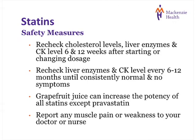In order to try to minimize those risk factors, after a person is prescribed a statin drug, the cholesterol levels, the liver enzymes, and the CK levels should be checked at 6 weeks, and then again at 12 weeks, and then anytime the dosage is changed. They should continue to be monitored at least every 6 to 12 months until the levels normalize and the person does not have any symptoms suggesting side effects.